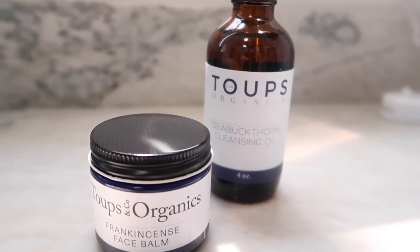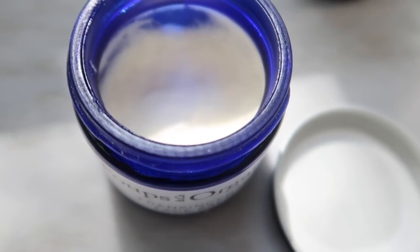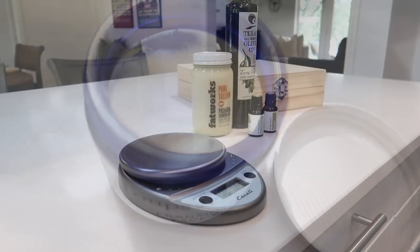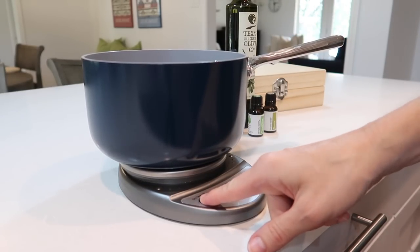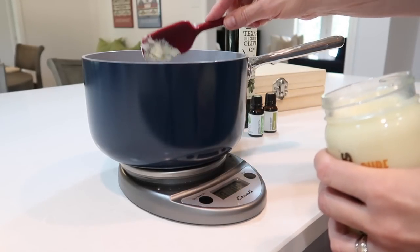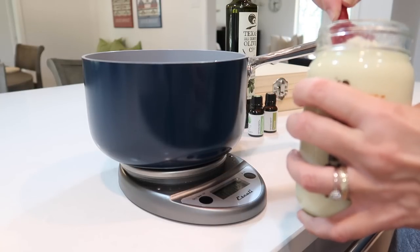This is also their sea buckthorn cleansing oil, which I also highly recommend. These are great products, but I didn't want to waste them using them all over my body, so I thought I could try making some on my own. It's really easy to do and just takes a few ingredients. You might be wondering what tallow is, and it is rendered beef fat. And if that sounds really strange to you, it's actually a really effective moisturizer.